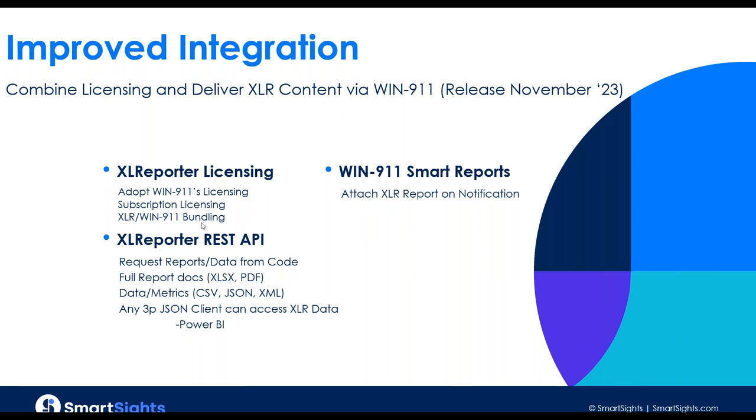This same interface will also allow Win911 to automatically integrate XLReporter reports and information on notifications. So think of seeing an ongoing notification while also being able to see an EKG-type trend on a KPI corresponding to that notification, or seeing a lead-up diagnostic analysis report that comes along with the notification, which will help people pinpoint, diagnose, and resolve problems even faster than they would with Win911 alone.